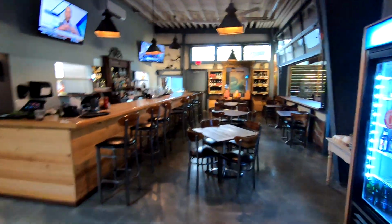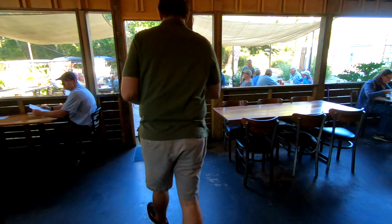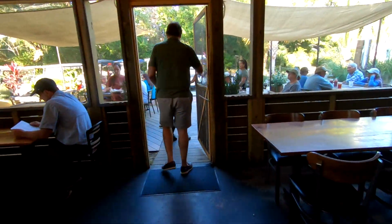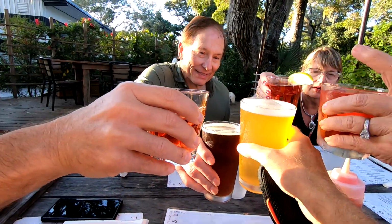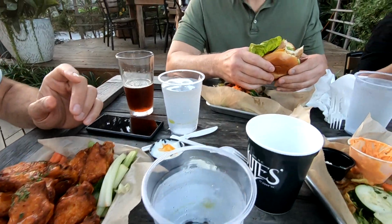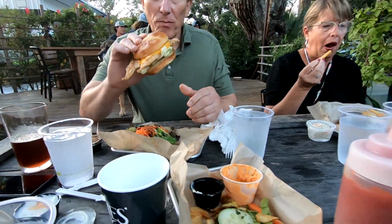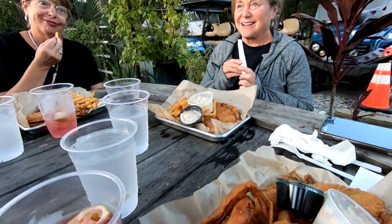Now, the next night, we headed over to the other restaurant on the island, the Jailhouse. This restaurant is located more in the middle of the island, near the food market. And since it was a beautiful October evening, we sat outside. Hi, welcome to Jailhouse. We started with some delicious drinks, and then we dug into dinner. The total cost was similar to the other restaurant, about $75 a couple.